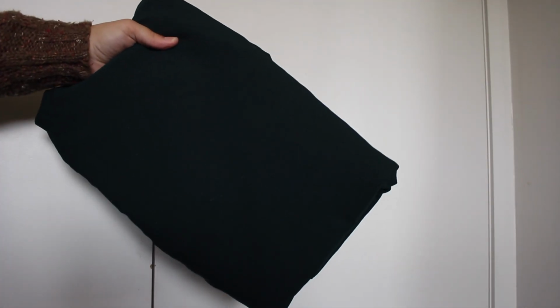Next is some fabric that is left over from a previous project because the pattern said I needed something like 6 meters. I did not. I used about half of that, so I have so much of this deep green, I don't even know what this is.